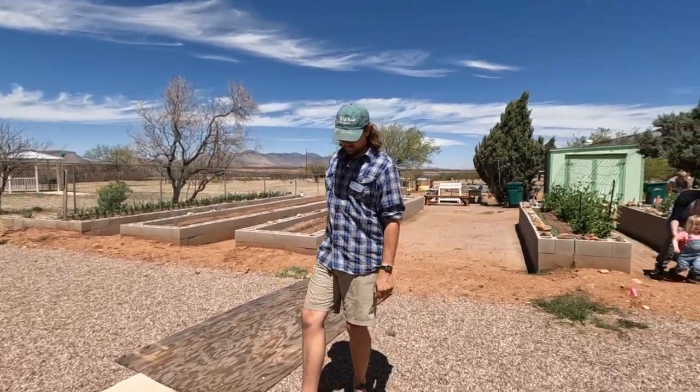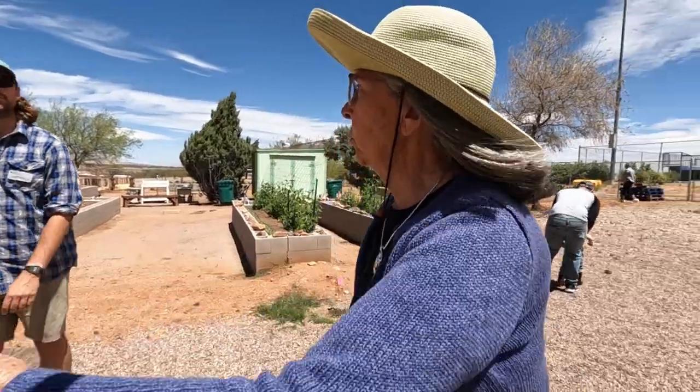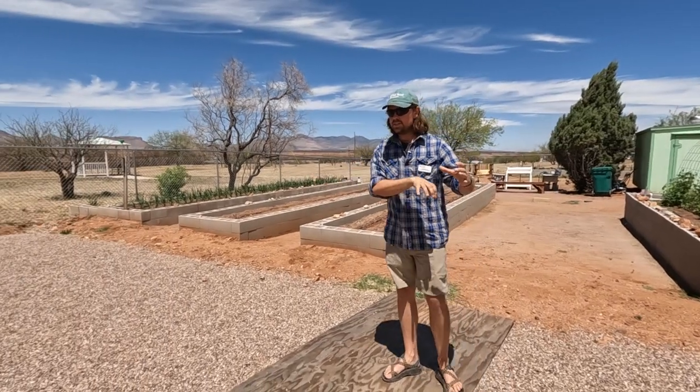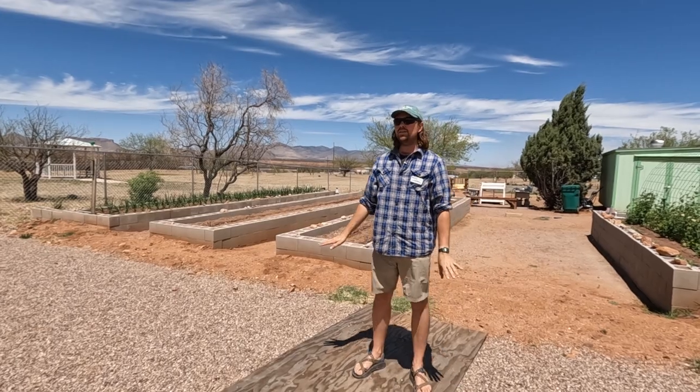And we have connection drains going between the two basins right across here. So we've got pipes that go between the two basins so that it doesn't have to overflow and go into the next one. It all happens beneath our feet.